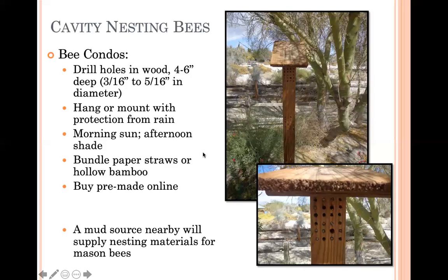bees. George says, does elevation off the ground matter for the condos? It doesn't really matter. Bees can go really, really high, or they can be pretty low. So I would just say somewhere where they get the protection that they need and the sun direction, the morning sun, afternoon shade. But height off of the ground, that part doesn't matter.